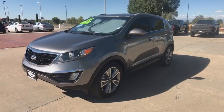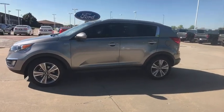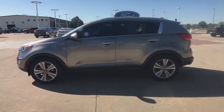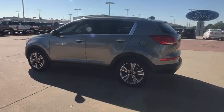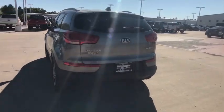2014 Kia Sportage. With its sleek and stylish exterior and its roomy, feature-laden interior, the Sportage both looks good and performs well on the road. This vehicle has less than 45,000 miles. Here are some of this vehicle's great options.